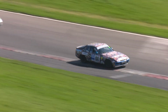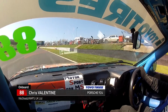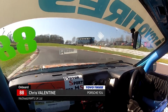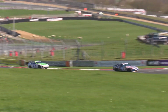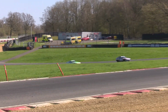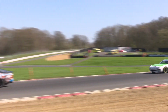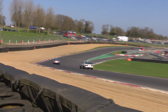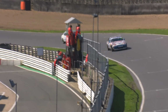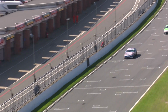Now, we said things were closing up in the 924s. That's Chris Valentine in the 88, now being challenged by Andy Pritchard. Left-hander here at Surtees. Pritchard certainly closed down. John Jones not that far away either. So second and third and fourth in red in the 924 class. And good racing as ever from the 924s. Like the production category, a very good place to enter the championship.